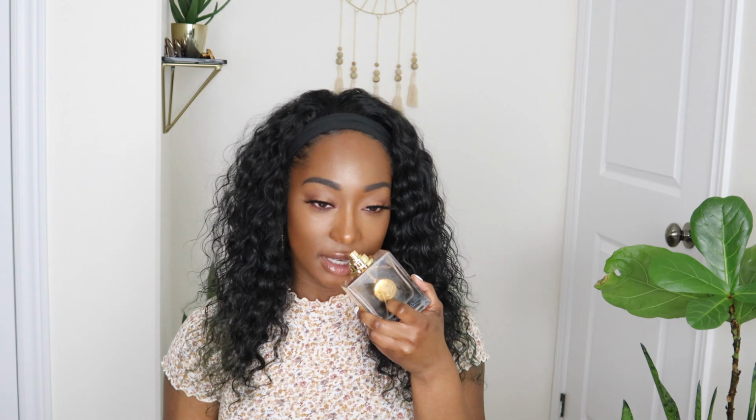This can definitely be an everyday fragrance. I would wear this mainly in the daytime. This is very pretty.